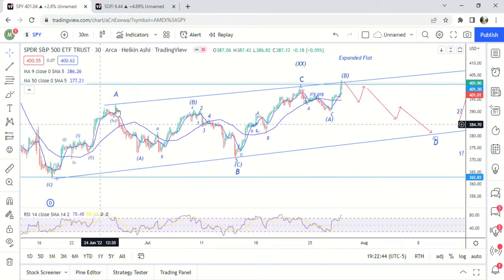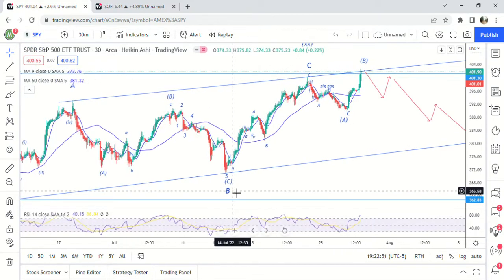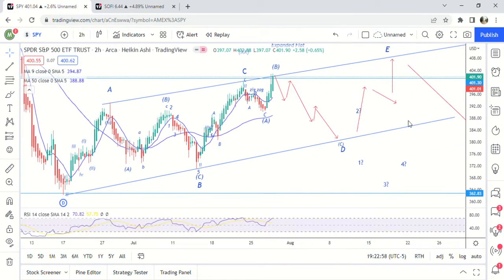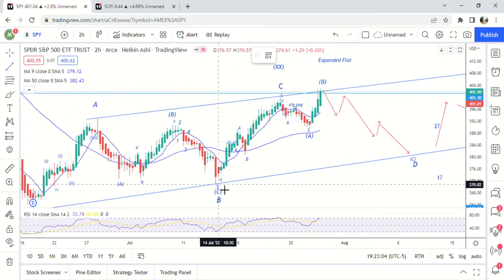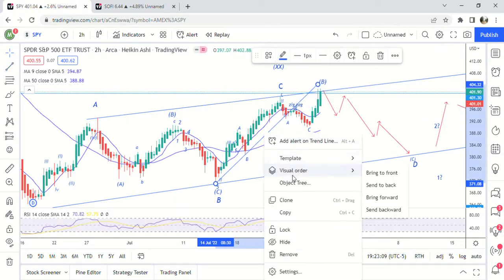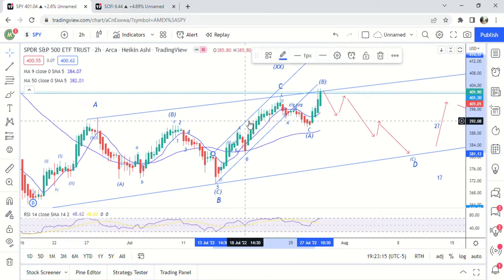We have ABC. These are not disputed at all. This move right here, though, going from B to C, I like this as an ABC pattern. It actually fits perfectly for a five-wave move, but again, I like to use parallel lines, and with the parallel lines, I need the third wave to come outside the line to consider it a third wave. That's just the way I chart.